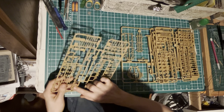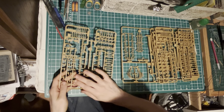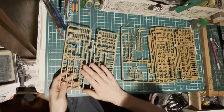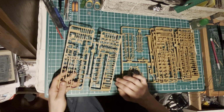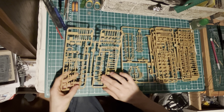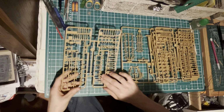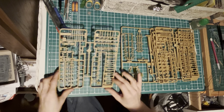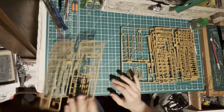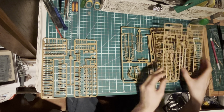Of course, yeah, so you have your carriage. You have these pieces here which go into the carriage, and then you have your guns. So these are probably the 30 and the 18 pounders for these two sides. Maybe. Yeah, I don't know. Yeah, some flash on that. That's not something I like.